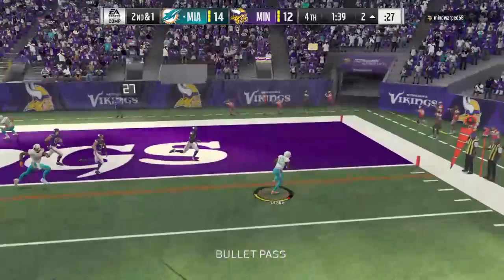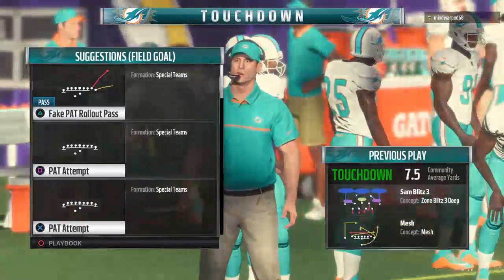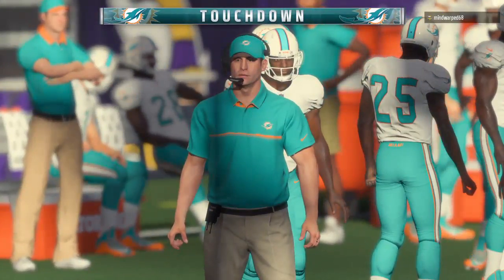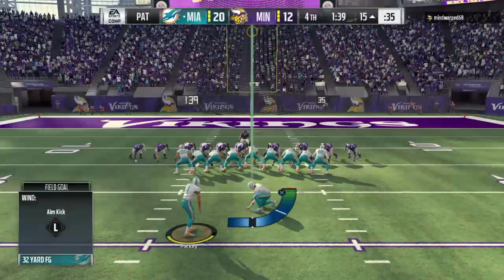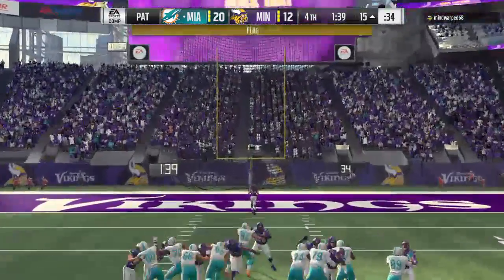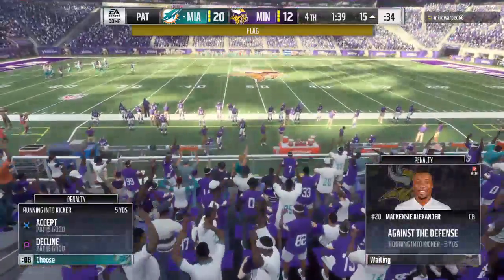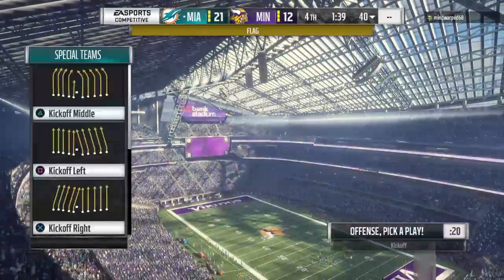Tannehill going to throw it. That's caught at the 2. And he will take it in for a Dolphins touchdown. Kenyon Drake, a 2-yard touchdown grab. And the Dolphins add on to their lead. And that might just seal the deal here. It makes it a 2-score game with not a lot of time on the clock.